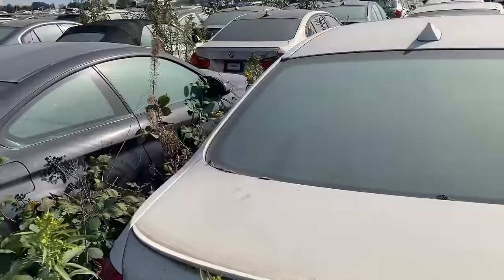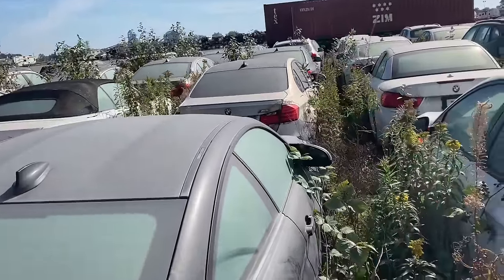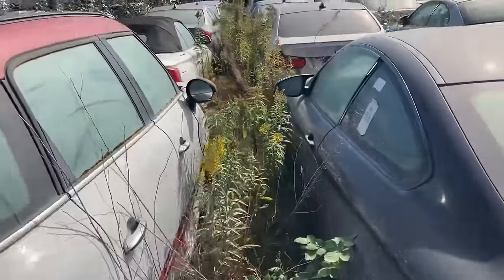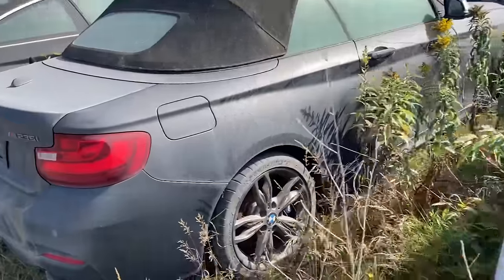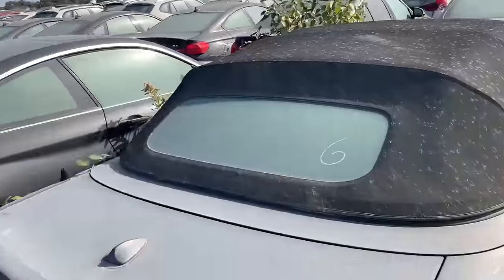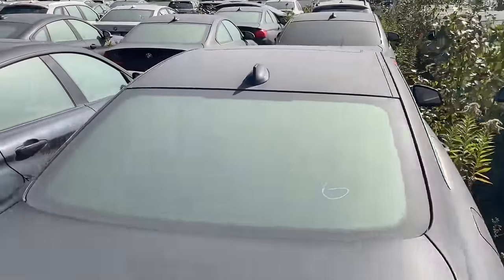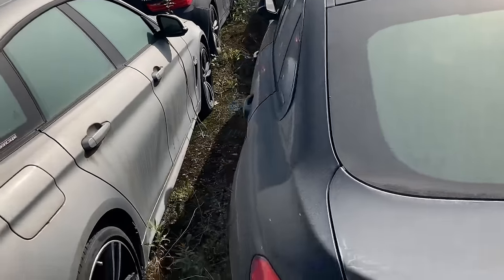Yeah, there's another M3 right there. Definitely not going near that one. Shorts on, and yeah, there's too many bushes. 235. Oh, look at all these bees, man. Another M4 right there. Might be able to check that one out. Oh yeah, definitely.